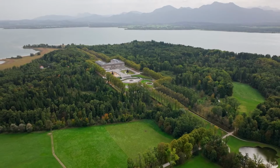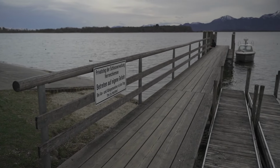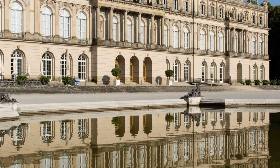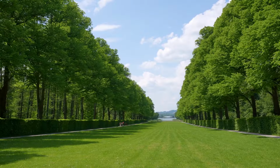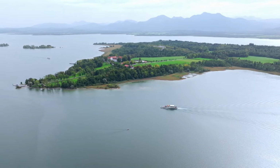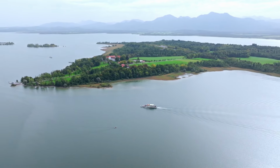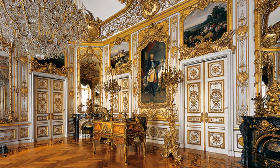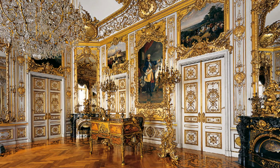Curious about how to get there? Don't worry, we've got you covered. We'll guide you through accessing this island paradise and tell you exactly what to expect when you arrive. But the palace isn't the only attraction. What other secrets does this island hold? And is it really as breathtaking as they say? From stunning staterooms to hidden gardens, from royal connections to modern-day visitors, we're about to take you on a journey through time and luxury. So stick around, because by the end of this video, you'll be planning your own royal adventure to Chiemsee's island paradise.